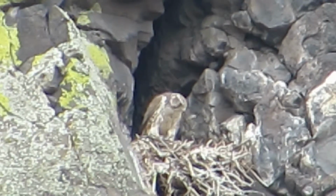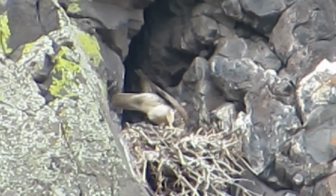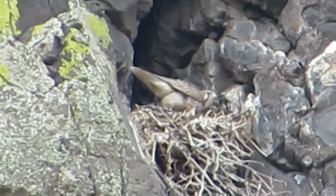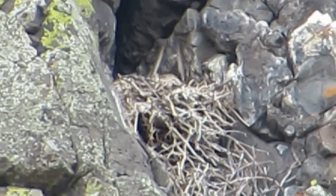Okay, she's still in the nest. The male flew in one of the auxiliary nests they fool around. Now look at her look around. This is where the eggs are. Obviously she's chirping a little bit. You can see her beak going.